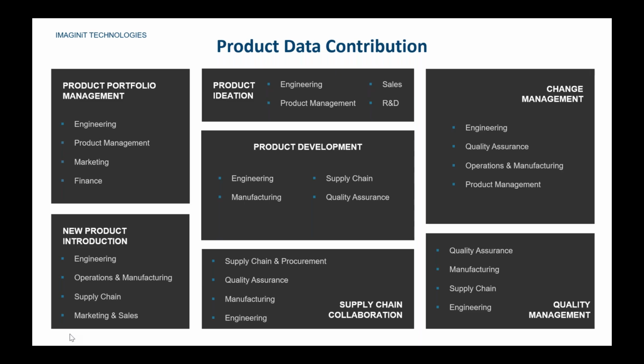You have product portfolio management. Once ideas are formed, organizations need to evaluate, prioritize, and plan. This is where engineering will define technical feasibility. Product management will ensure alignment with business goals. Marketing assures market position, and finance will evaluate the cost and overall profitability.